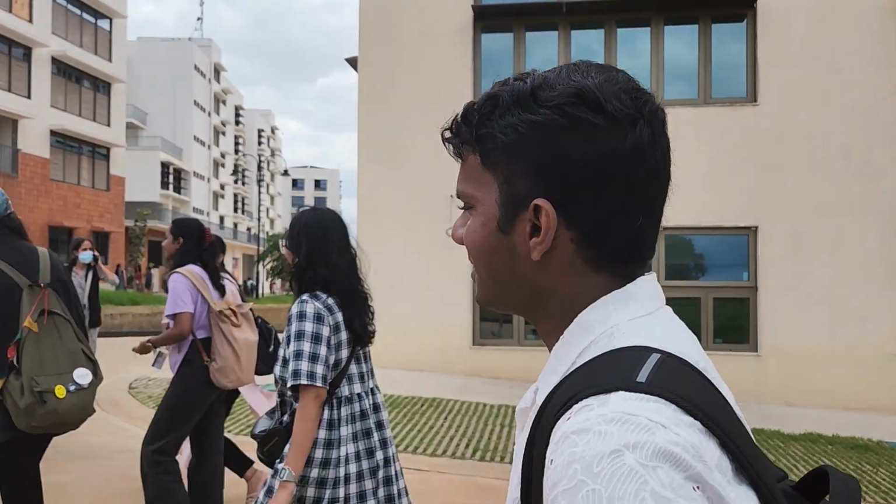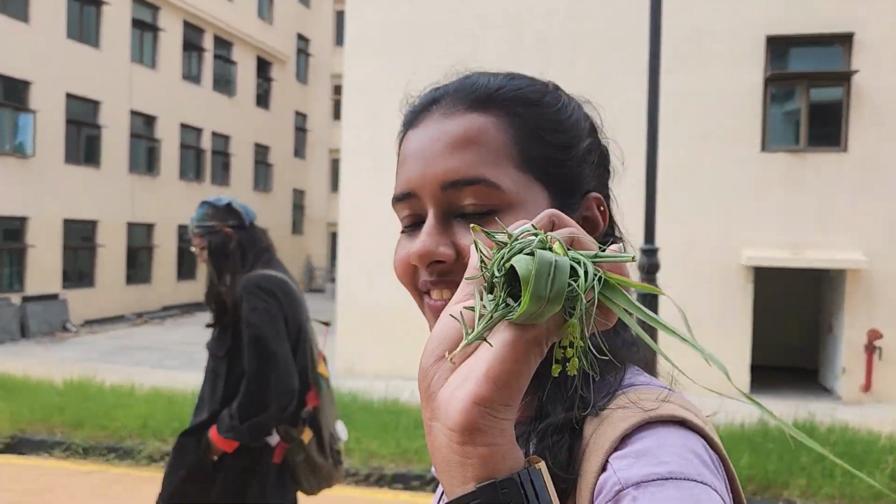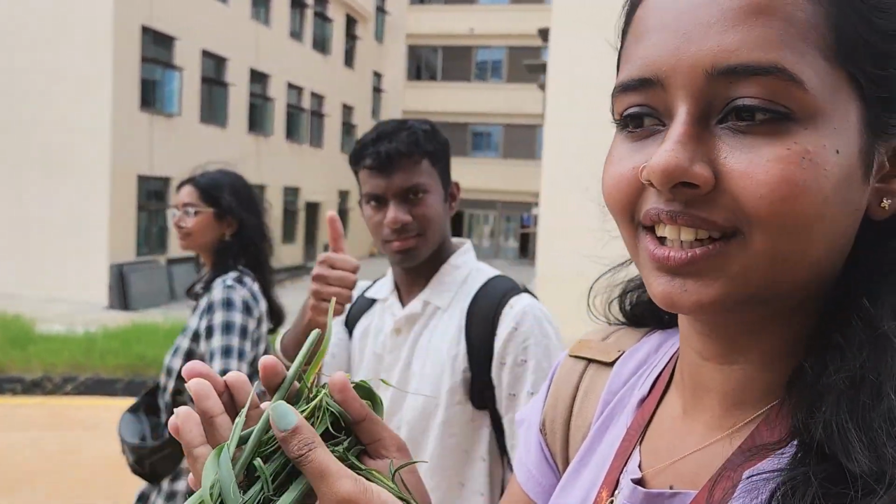Experience was pretty good, us eating the plants. Who would have thought we would be eating plants? They were all pretty good quality, good taste. Then what else? We have collected a lot today. We are going to make a drink. Today we have collected a lot, so what we are going to make today is lemongrass juice.